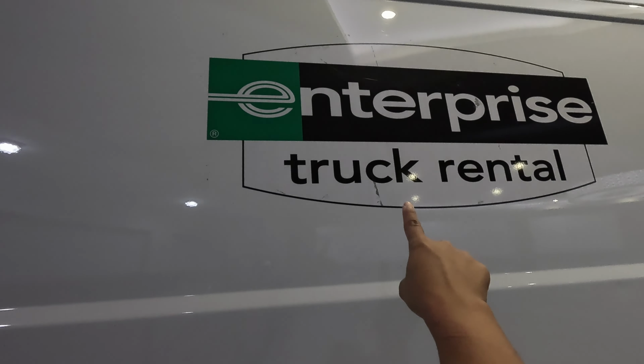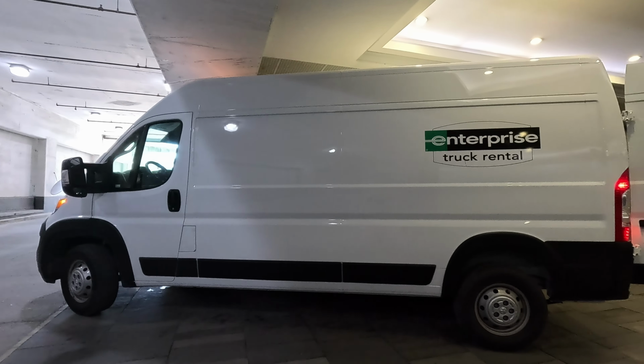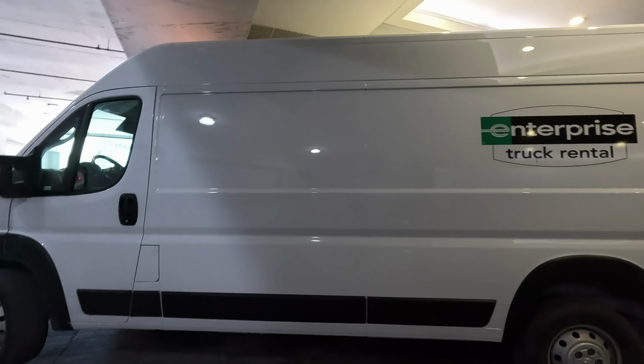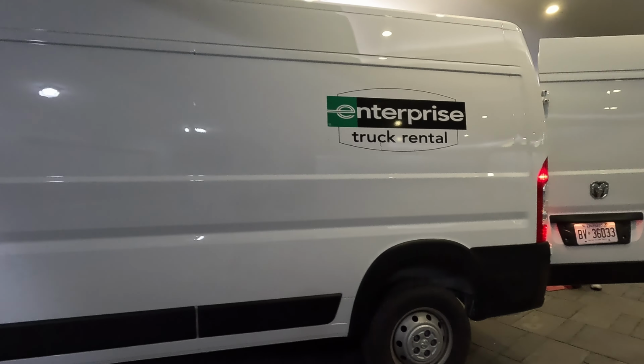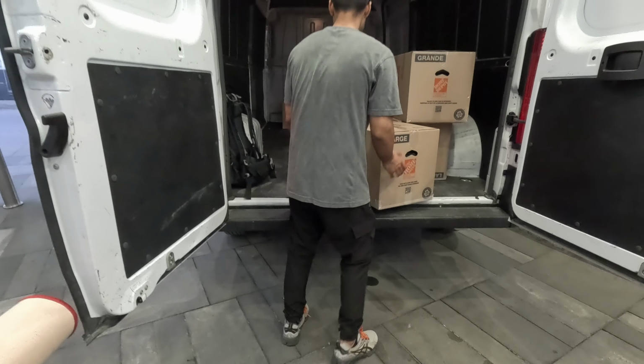So we got this big cargo van from Enterprise. In total, we paid $103 for this moving van, which is a huge cargo van. I mean, you can fit a lot of things in there. We did not need this big of a van, but we didn't have any other choice. We rented it for 7 hours, 10 to 5, and the price also included insurance.